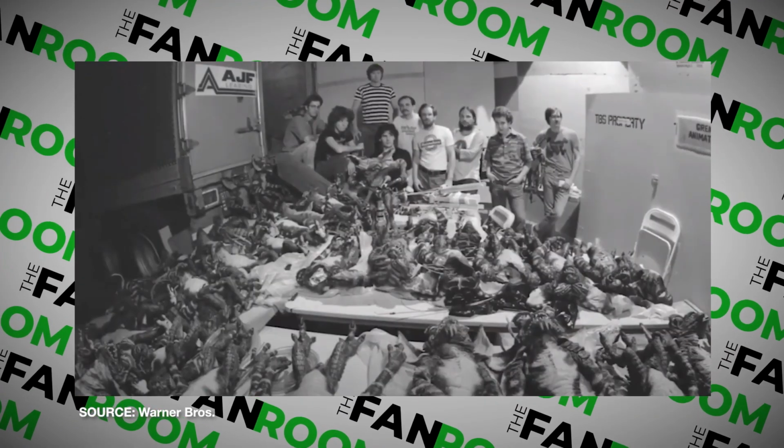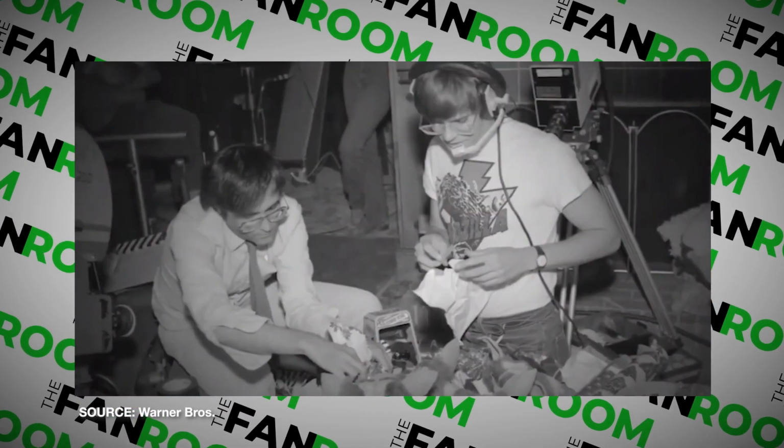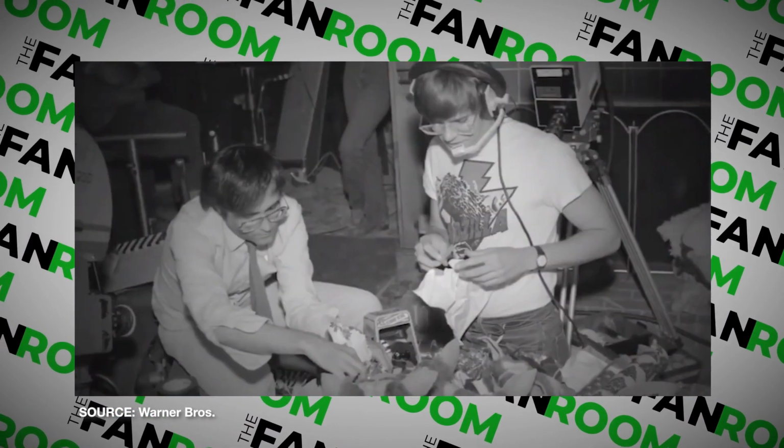As far as the technical stuff is concerned, Chris Walas designed all the original stuff for the first one, and it was Rick Baker who took over the second one. Yes, correct. He had to create the animatronics pretty much from scratch. And they kept asking him to do new thing after new thing. Can you make them break dance? Can you make them skateboard? Can you make a flasher gremlin? Each one was like a 3-week unbelievable headache for him to figure out how to get these creatures to do these things. And they would break constantly. The cables would snap.